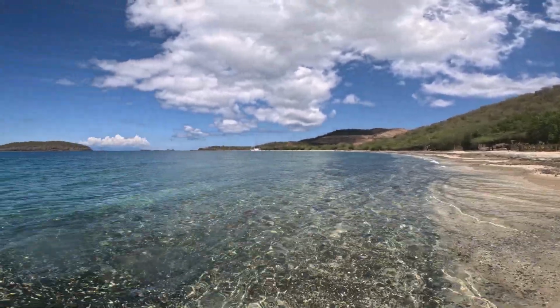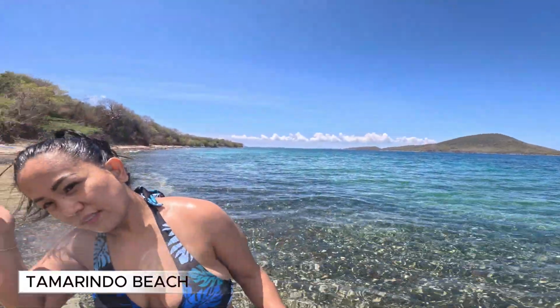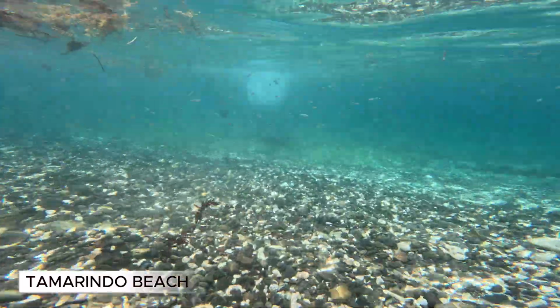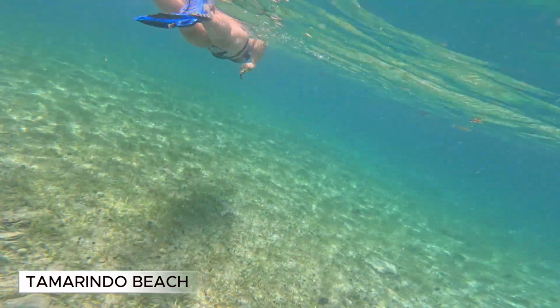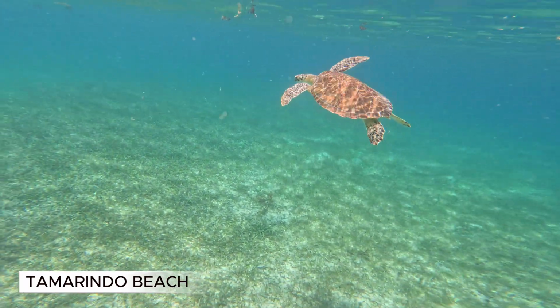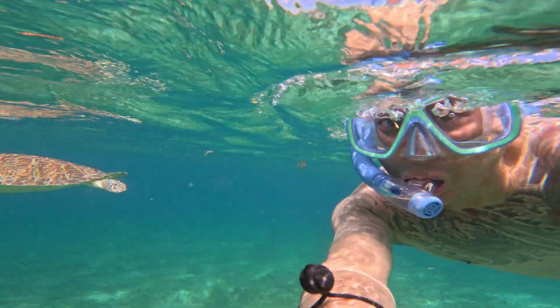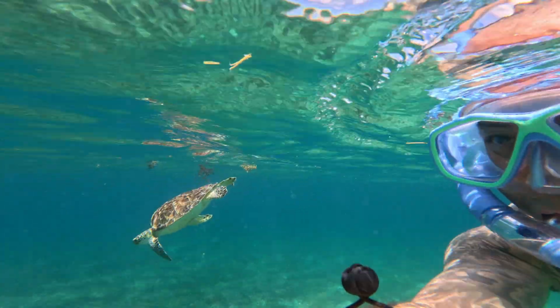The next day, Tamarindo Beach. This place, for me, was the best spot to see lots of sea turtles, and you could swim right next to them too. It's great. Everything is great. This one has better visibility than Flamenco. It's probably because there's less sand.